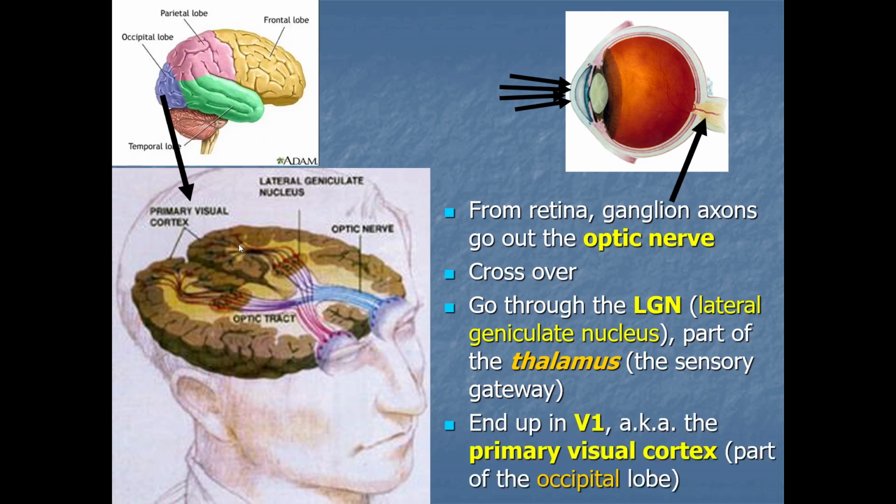But then where they go from there is to end up in what we call V1, the primary visual cortex, which is just at the very back of the occipital lobe. You may remember from when we learned about the lobes, that primer on neuroscience, the occipital lobe at the back of the brain is a huge area primarily devoted just to vision. And it's at the very back of that we find what we'll call V1, just like we had A1 for the primary auditory cortex. This is our primary visual cortex. We had S1 for primary somatosensory cortex. You get the picture now.